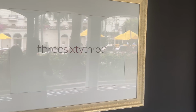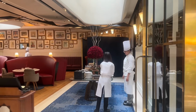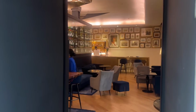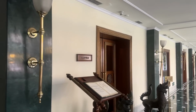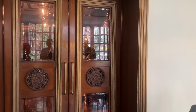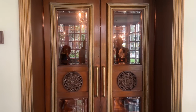Beautiful. A specialty restaurant, multi cuisine, open all day. So this is where we have breakfast every morning. I love the wing on the top, the decoration. Through here to the bar area. We have a celebrity chef, Clay Somsoy. Nice. He takes care of all that.